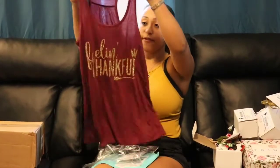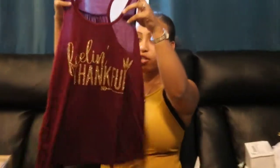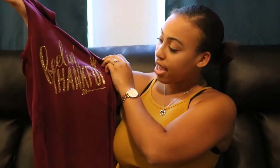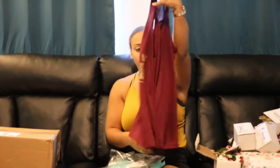So this top for me, it's a tank top from Little Blessing Co. And they have a bunch of Christian scriptures. So this one says, feeling thankful. And it has a gold sparkly writing on it with this burgundy colored background tank top. And it's very soft and stretchy. So I can't wait to put this on. It'll be perfect for Thanksgiving and fall. I could layer it with a cardigan or anything, and I think it'll fit well.